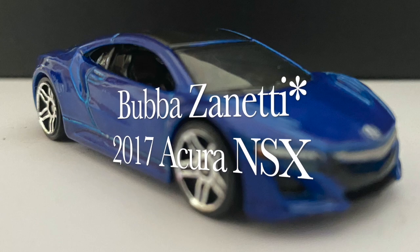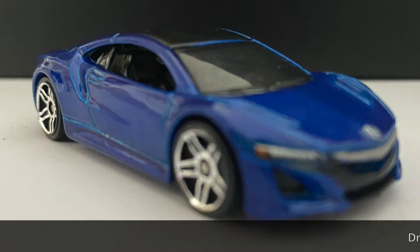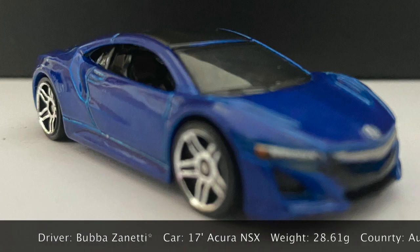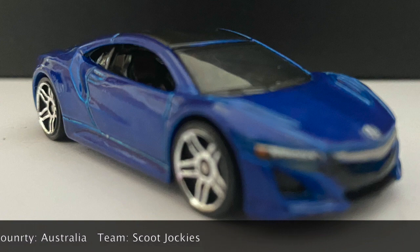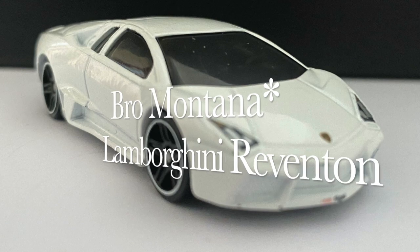Bubba Zanetti, 2017 Acura NSX. It's an Acura. It's a lovely car. Bubba is a rookie here at Wallside, weighing in at 28.61 grams, come all the way from down under. Good luck here in England.